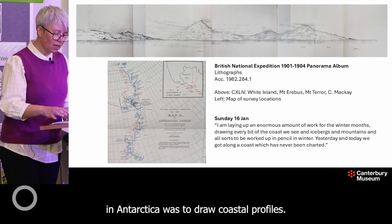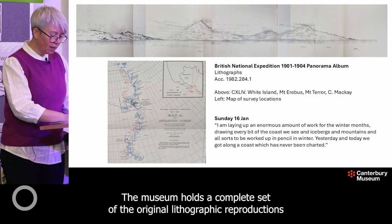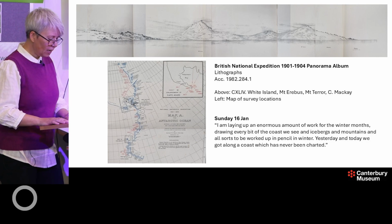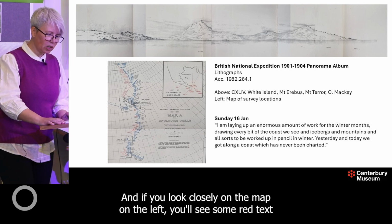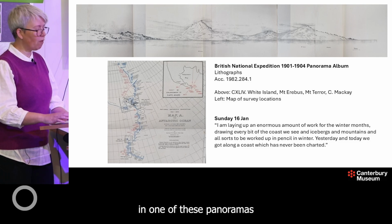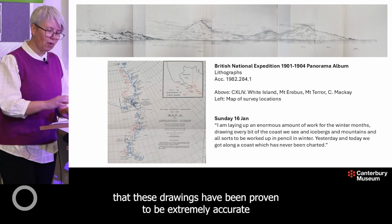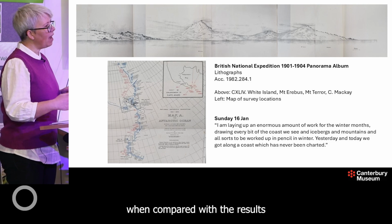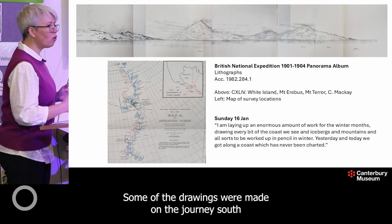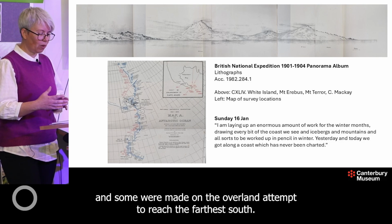One of Wilson's duties in Antarctica was to draw coastal profiles. The museum holds a complete set of the original lithographic reproductions of his panoramic drawings, produced as part of the expedition report. And if you look closely on the map on the left, you'll see some red text, and that indicates all the locations that Wilson drew one of these panoramas. And it's a testament to Wilson's skill that these drawings have been proven to be extremely accurate when compared with the results of more sophisticated survey techniques. Some of the drawings were made on the journey south, and some were made on the overland attempt to reach the farthest south.